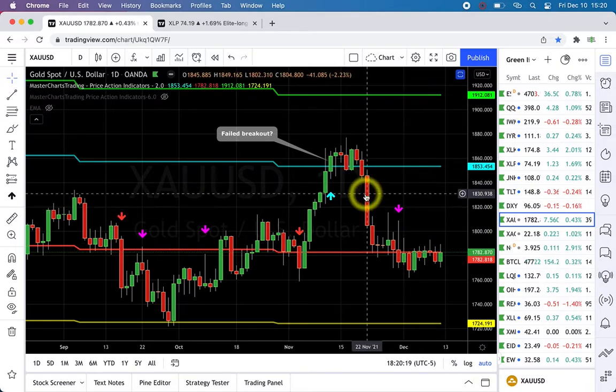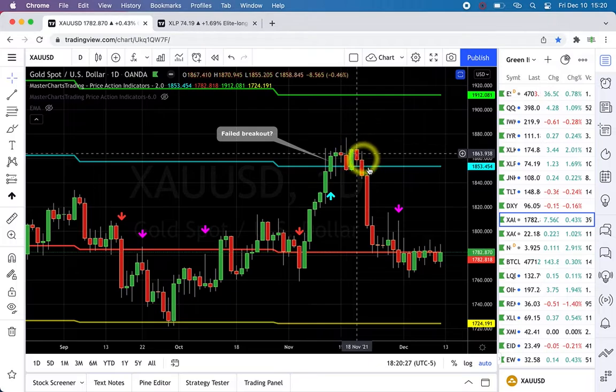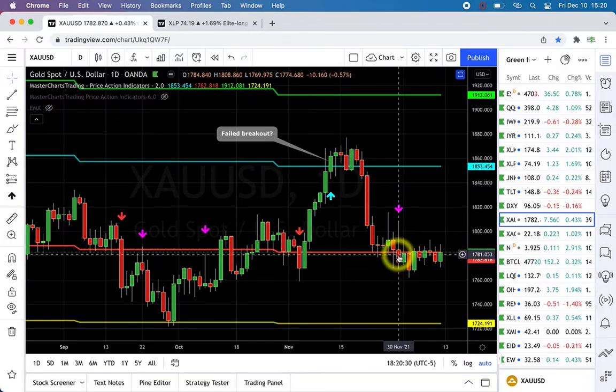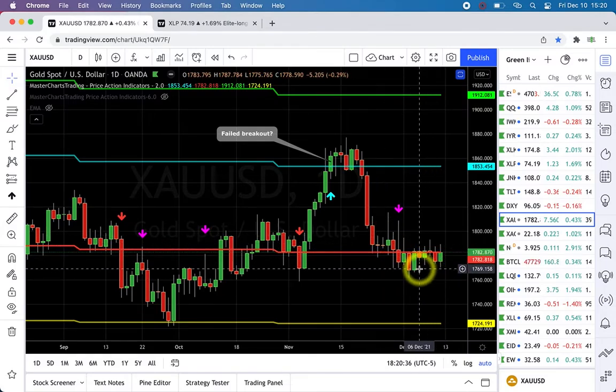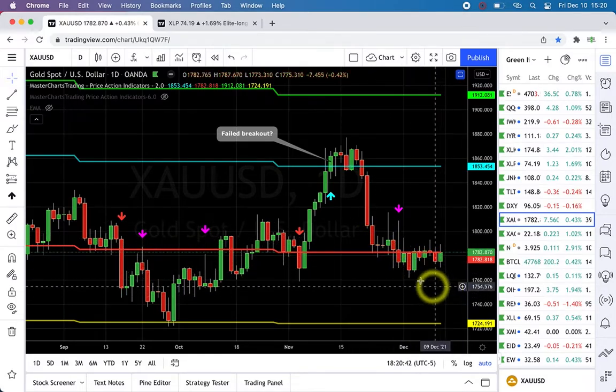Gold has been under significant pressure. I thought we broke out right there on 11th of November into the bull market, but then we collapsed, and now we're back into the bear market for gold on 30th of November, right there where I'm hovering. So right now the bias, or what I'm thinking the direction would be, is to the downside. So my bias for gold is to the downside. My bias for dollar is to the upside.